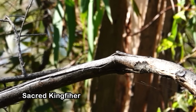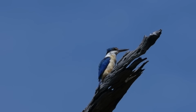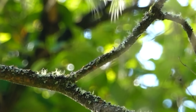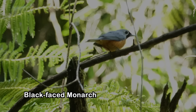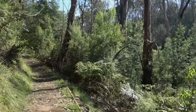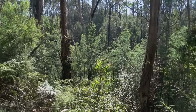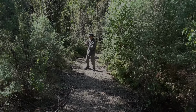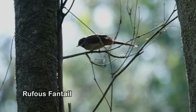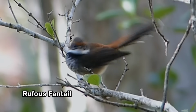Near the bridge is Sacred Kingfisher, smallest and commonest of the Australian kingfishers. It's partly migratory and comes south from September to breed in southern Australia. And another summer migrant, black-faced monarch. This beautiful valley is alive with birdsong, and we've picked out the thin silvery call of Rufous fantail, yet another summer migrant, a delicately moving and very pretty flycatcher.